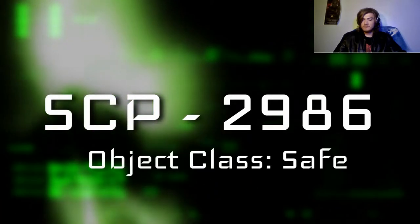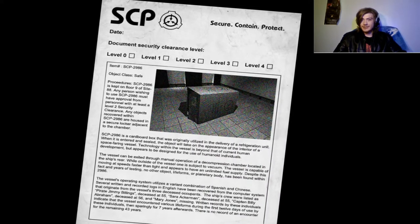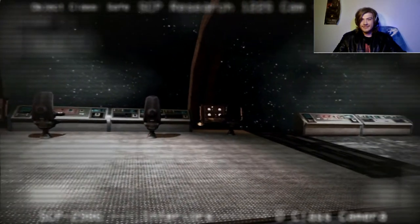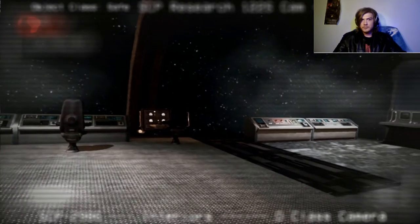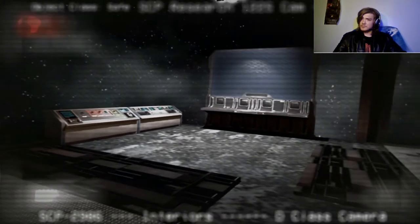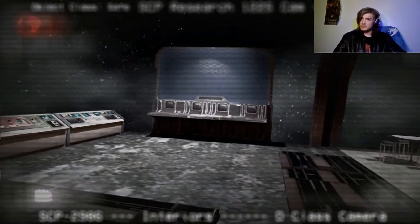SCP-2986, Object Class: Safe. SCP-2986 is a cardboard box that was originally utilized in the delivery of a refrigeration unit. When it is entered and sealed, the object will take on the appearance of the interior of a spacefaring vessel. Technology within the vessel is beyond that of current human development, but appears to be designed for the use of humanoid individuals. The vessel can be exited through manual operation of a decompression chamber located in the ship's rear.